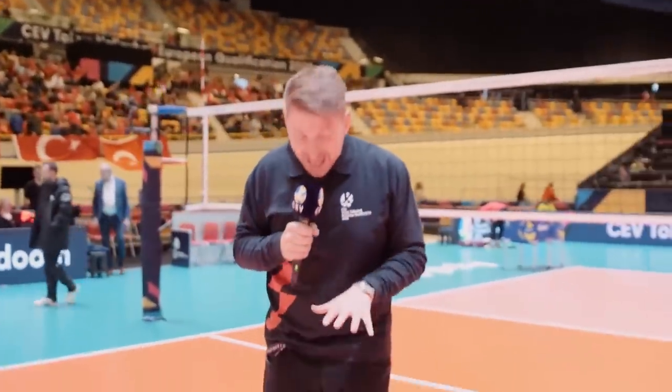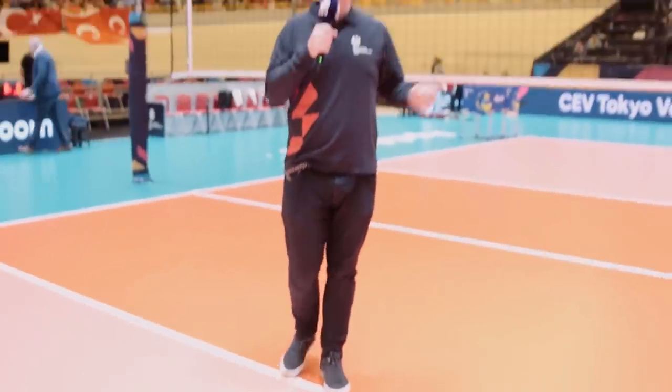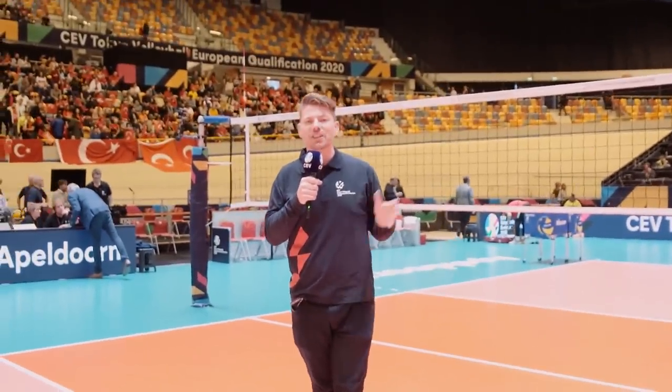It bookends the tournament beautifully, and it's actually going to end on this very spot. The captain will be stood here, and they will be presented with the golden ticket to book the last European place available in Tokyo 2020.